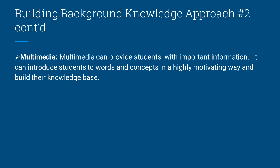Using multimedia. These children are growing up in a technology world. Everything can be found on the internet. There are different programs that are available that were never available to us that make learning more interesting. So providing them with these opportunities will motivate them to build their knowledge base, and therefore they would want to read more on a specific subject matter.